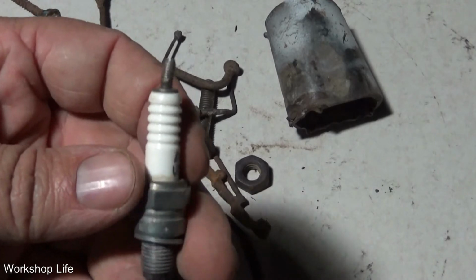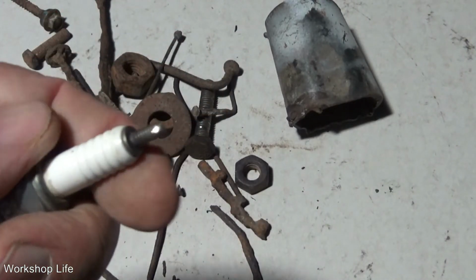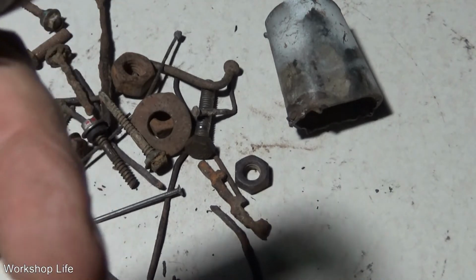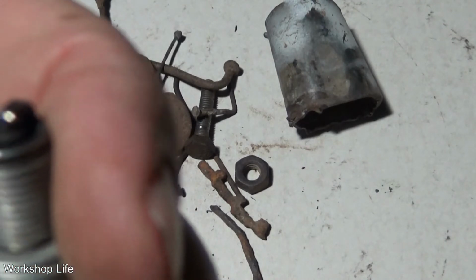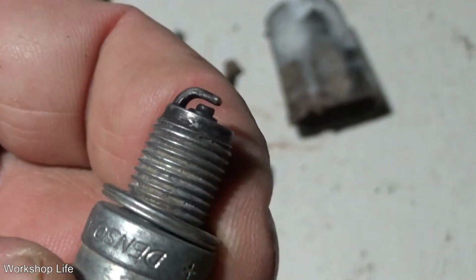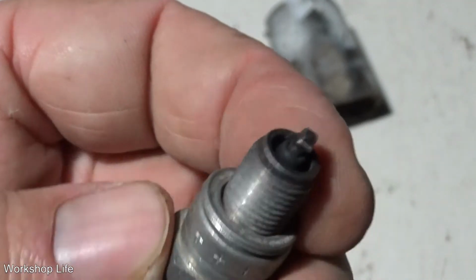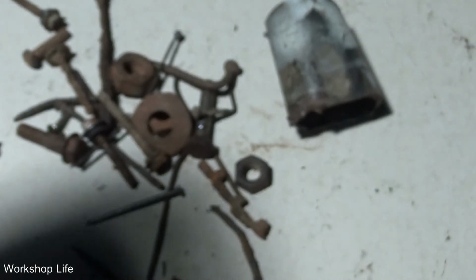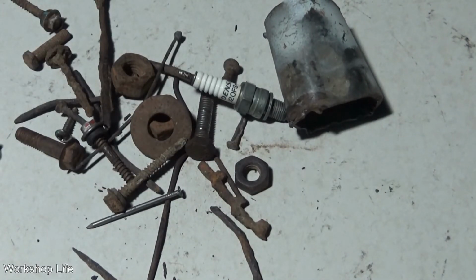How do you lose a spark plug? Other than the top is unscrewed on it, plug looks fine to me. It's been used. Focus, there we go. See, it's been used. It looks fine. That don't mean it works. That sure don't mean it works.